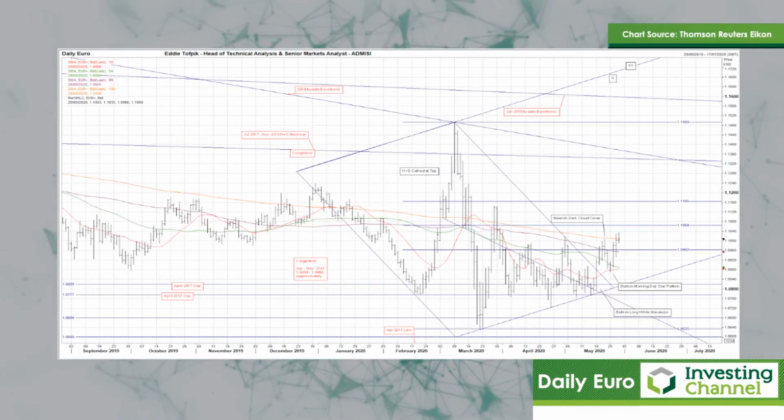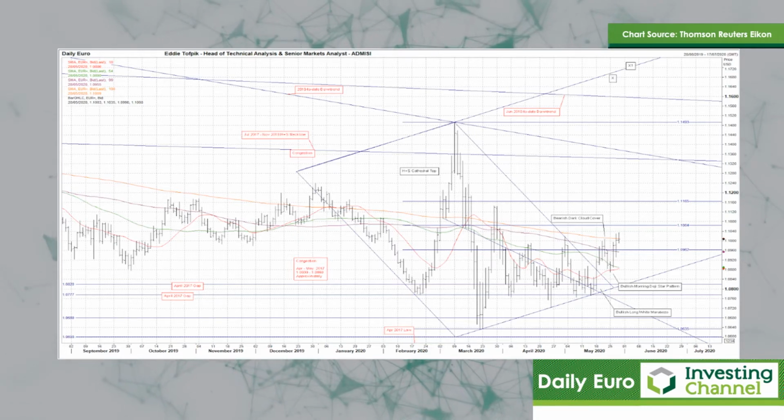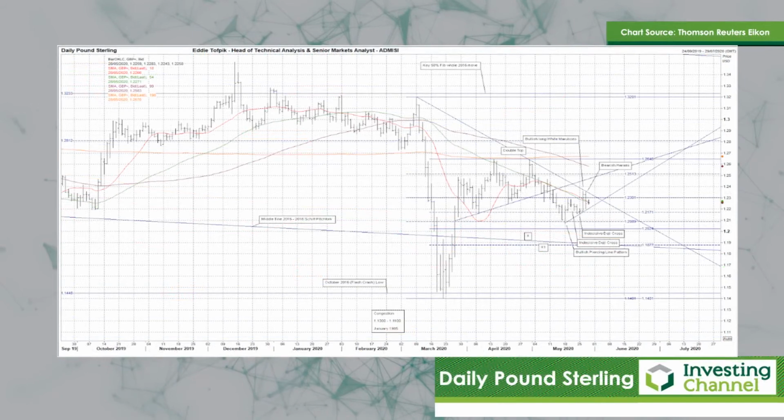It's a big ask, but I can only tell you what I see. A fuller potential target X1 is in the 117.25 area. There's a lot that may still go wrong, but that's what it looks like right now. The next chart to look at is cable, aka sterling against the US dollar.